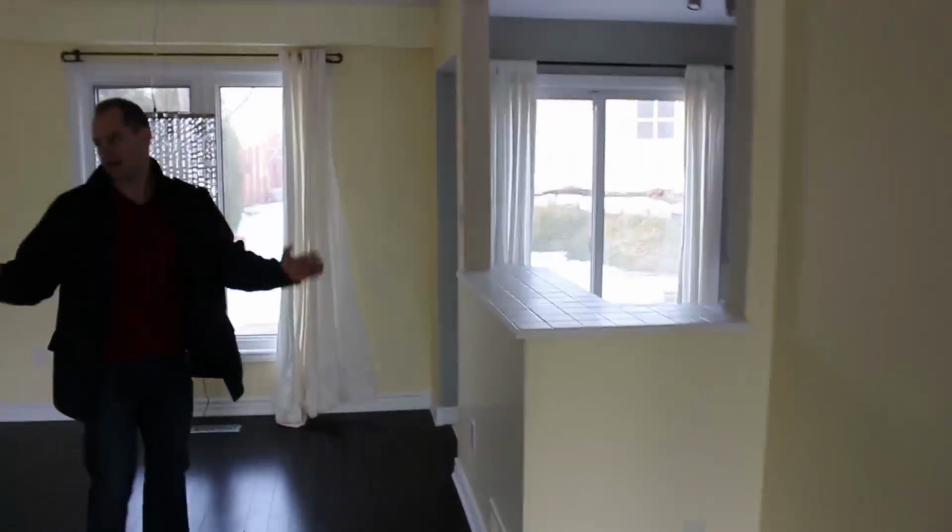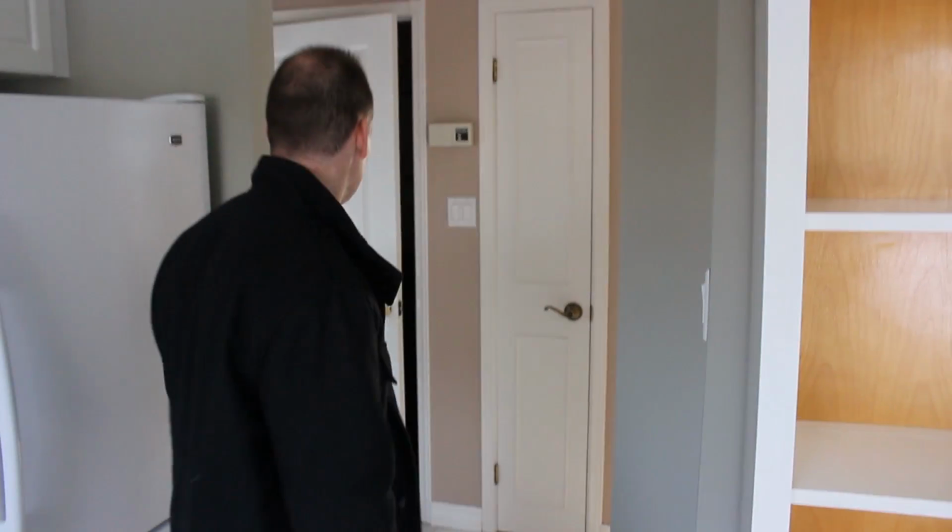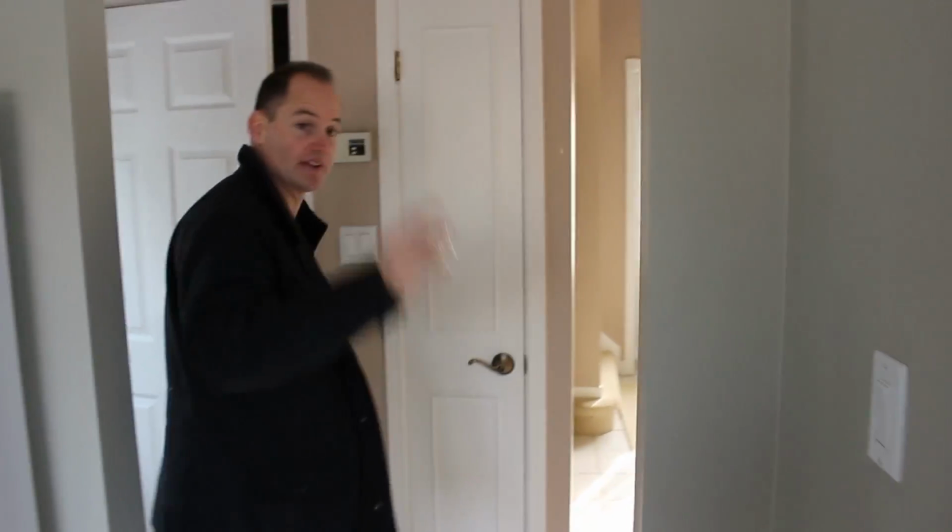All right, so here you get an idea. Big open area, right? Living dining room area, you get the idea here, right? So we walk through this way. We have the kitchen, to give you an idea of the kitchen. We're going to end up in the backyard, so don't worry about that. We have the kitchen, the appliances are here. We leave this here if they want it, to use it for storage. Let's go downstairs first quickly.